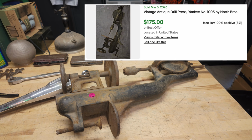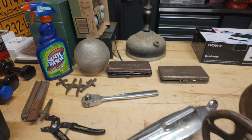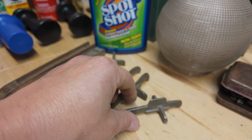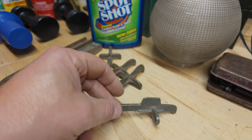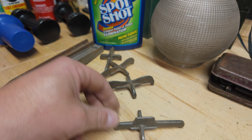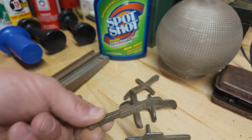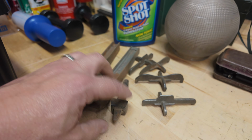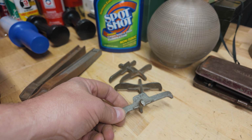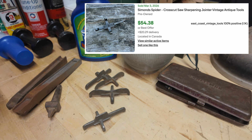I couldn't believe this was still here because I got to this sale pretty late and found this guy along with these here. I think these would have had some other pieces to go with them. I think they're called spider gauges. I don't know if they're for depth, for sharpening saws or what, but there's a couple different styles here. And one of them said Simmons on it. And all of these were in a coffee tin for a couple bucks. Now, I did a Google Lens search on these quickly, and I'll put the comp up here on the screen because it's pretty crazy what these things are going for.